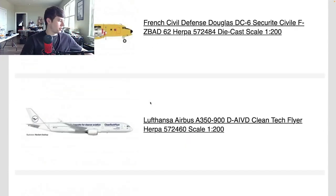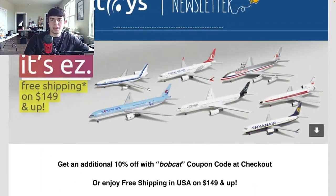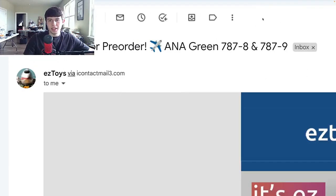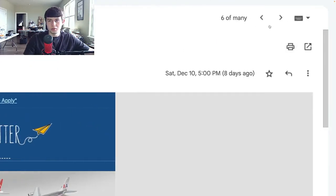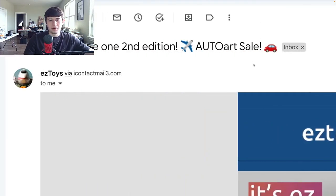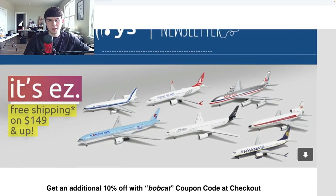But a good release there from Herpa. They did a good job, and I'm glad to get to see those and the in-flight planes knocked out. So a nice start to the release set. Aero Classics were covered last week, and here we go with the new NGs. Those were also covered two weeks ago-ish. And now we have the U.S. Air Force Two edition. Let's see what they're talking about with this.